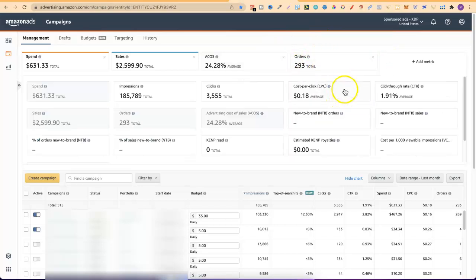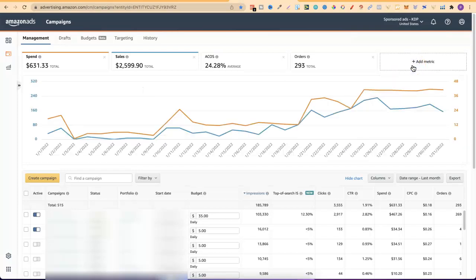If we take a look just here, we can see my average cost per click is around 18 cents. I've had over 3,500 clicks in January with 185,000 impressions. The click-through rate is 1.91%, so that's not too bad as well. And yeah, January, my advertisements went pretty well, all mainly because of this one ad.